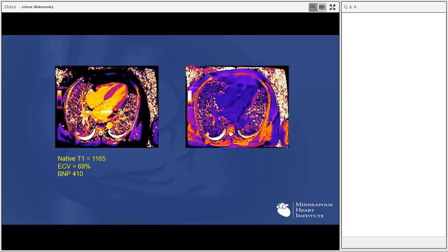So his native T1, right here, this is the native T1 map. This is a 4-chamber view. Again, very bright. This is the blood pool. So remember, blood has water, so it's going to be very bright. So bright means high T1. More purplish is a lower value. This is the native T1 map.